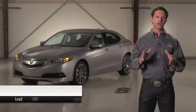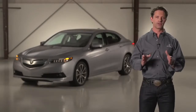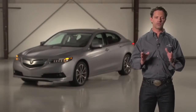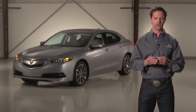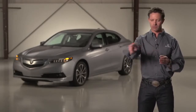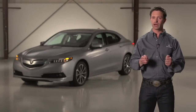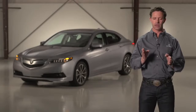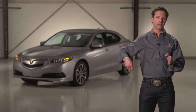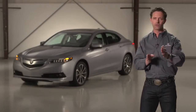So for Agile Handling Assist, which we call AHA, it's essentially brake vectoring. And when you use this brake vectoring, or when the customer will be using this, is say if they're getting off the interstate and they're looping around on the exit, and maybe they're going into that a little bit too fast. Essentially what the AHA is doing is it's braking the inside wheel. And so it's helping to pull the front end of that car over.